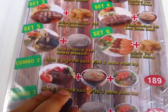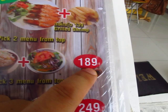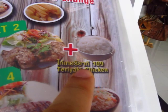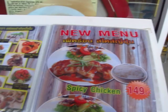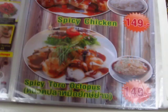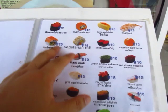What is this? Combo 2. 189 baht, $6. Oh, that's pretty good. Teriyaki chicken, set 2, set 4. 149 baht, $5. Teriyaki chicken is only $3, and oh, that's inexpensive. Holy. What is this? Tokyo scallop, $5. Sirloin steak salad. Spicy chicken, $5. Octopus, $5. Ooh, Japanese curry. Oh, they've got sushi too. I'm going to have to check this place out.